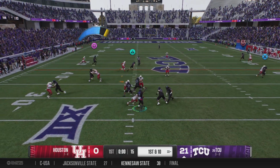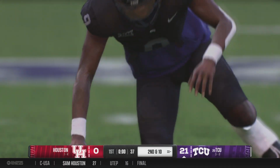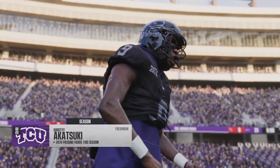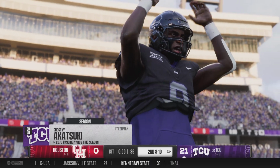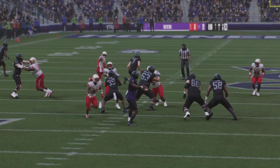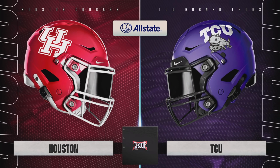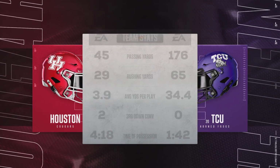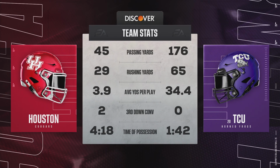Off the play fake on first down to throw. It falls incomplete, and we'll change ends of the field to get things started back up. That's the end of the quarter, and TCU has the lead. Man, that was an impressive and dominant first quarter. Let's take a look at the stats before we move on.